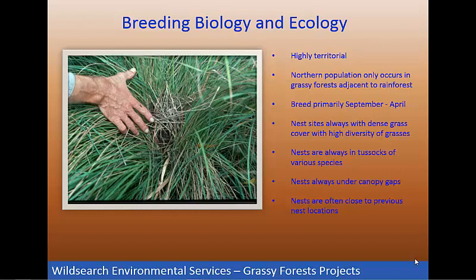In situations when there are only very few numbers of territories, the territories become quite large, maybe 5 or 6 hectares. But when there are more birds, they shrink down and they're abutting each other, and only a couple of hectares. One of the critical things is that they breed mostly in grassy forests, which you'd think, oh, there's heaps of that, there should be heaps of them, but it's very specific.